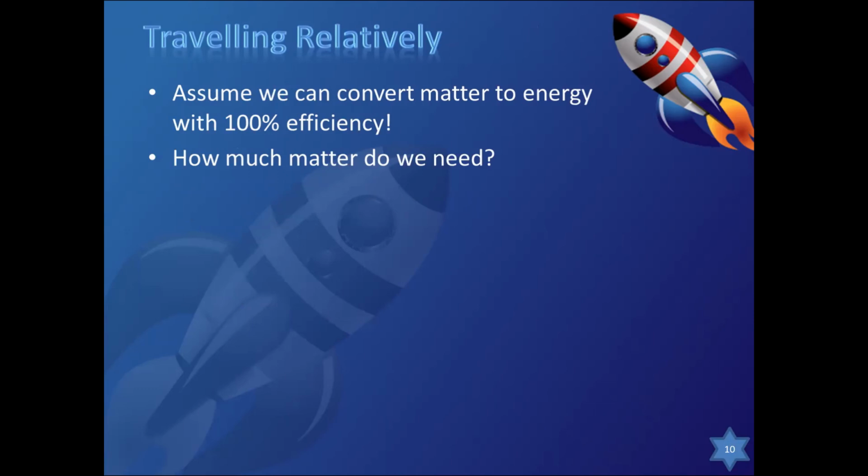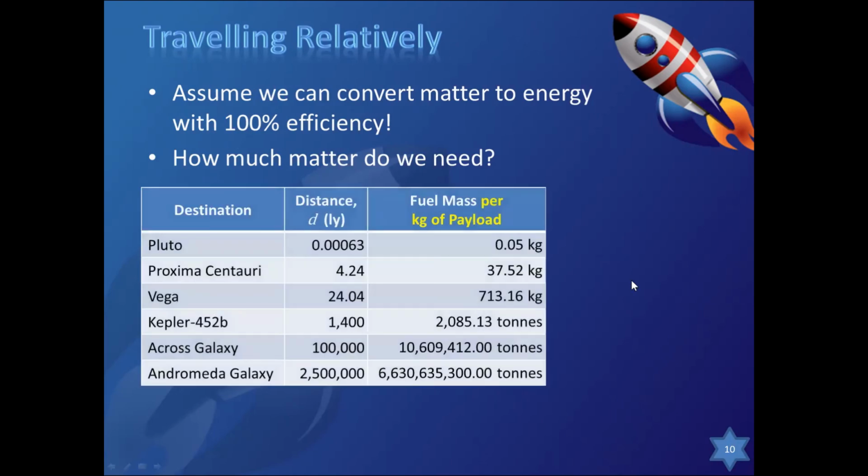For a given amount of mass, we multiply by the square of the speed of light, and that's the energy, E equals mc squared. There's a lot of energy you can get by destroying a kilogram completely of matter and antimatter. How much matter do we need?